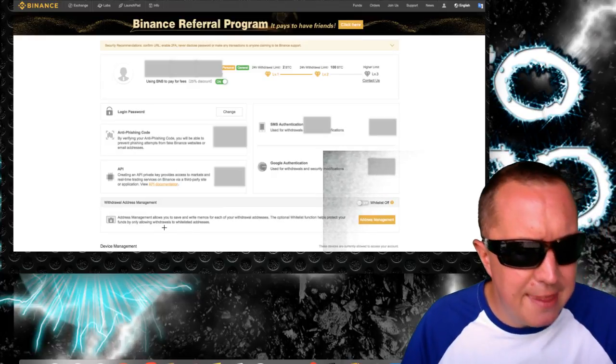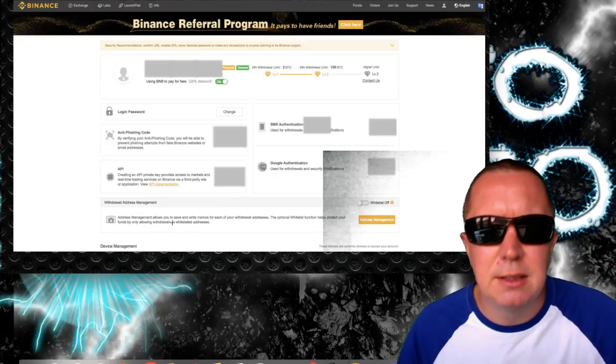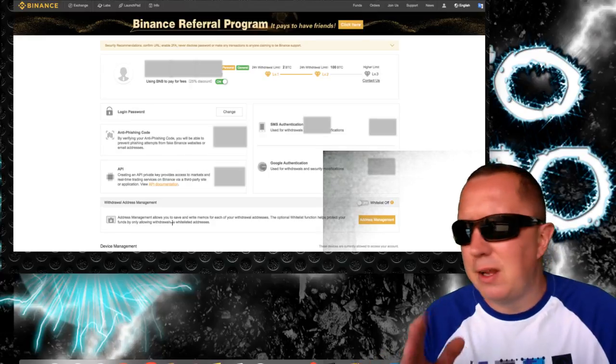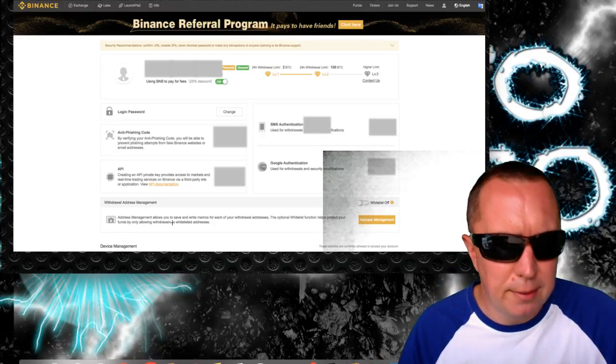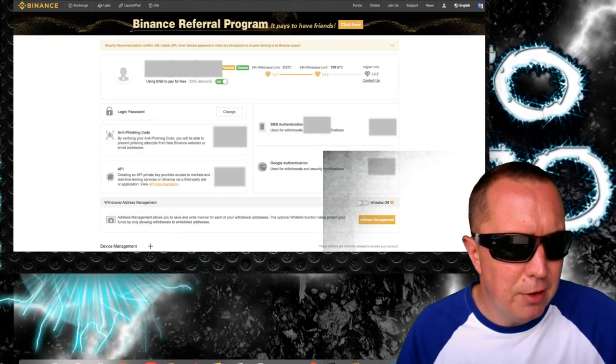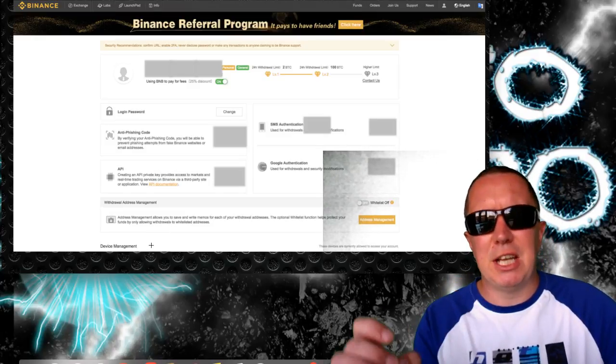Withdrawal address management: in there you can put in certain addresses and then lock it up so that only those addresses can be withdrawn to with your cryptocurrency. Okay, and then below you're going to see device management.